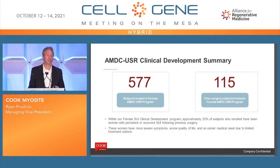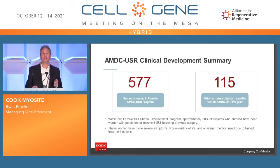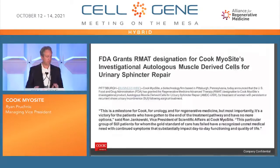So they are looking for something. So this is great. We focused on this subpopulation. It's an unmet medical need, and we have good supporting data. It fits our mechanism of action. And last year, we got an RMAT for this population, and that was really great.